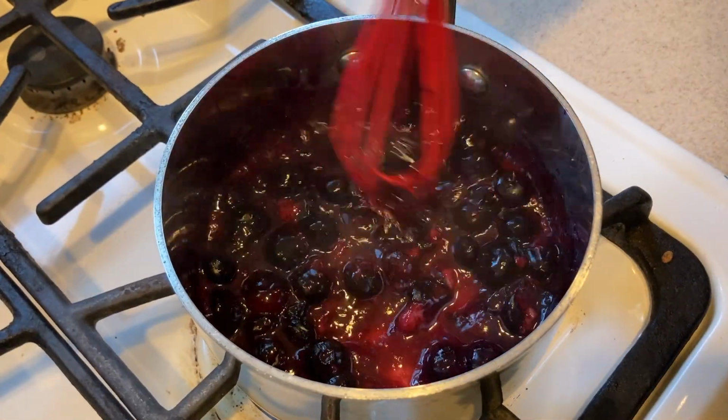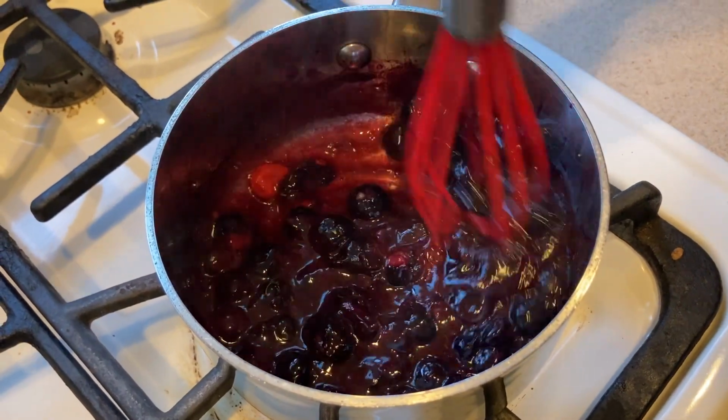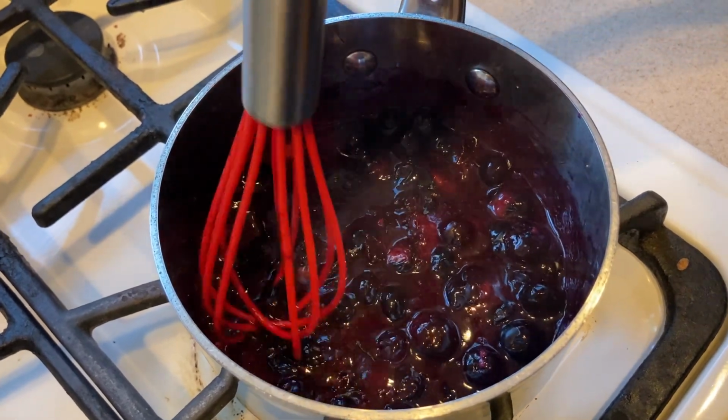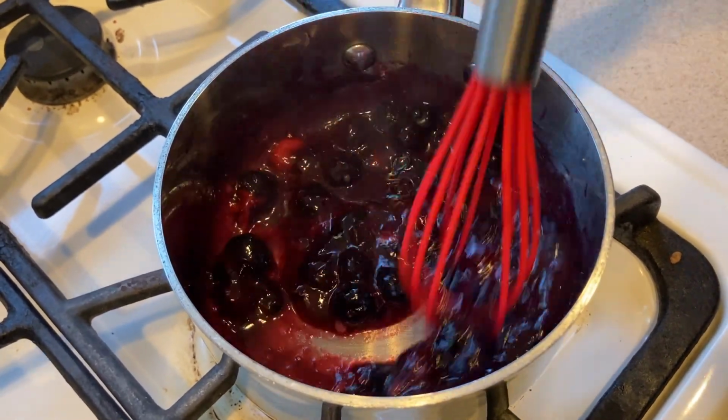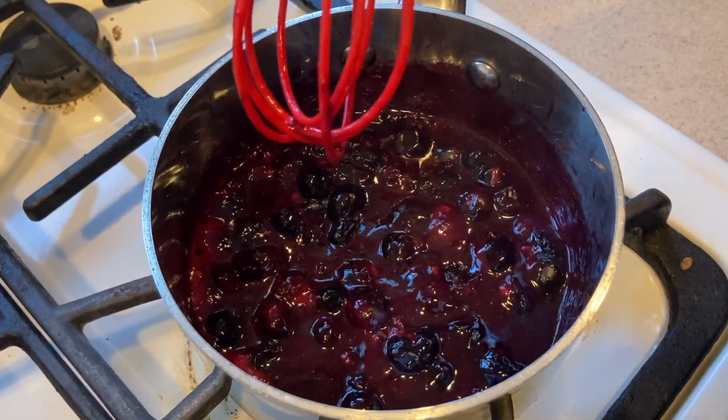I did not add any liquid to this, and look at how beautiful. They release their juices. You just want to heat them for about 5 minutes. And then I just took my whisk and gently broke them up. That's all there is to it. Perfect. 5 minutes, look what we made.